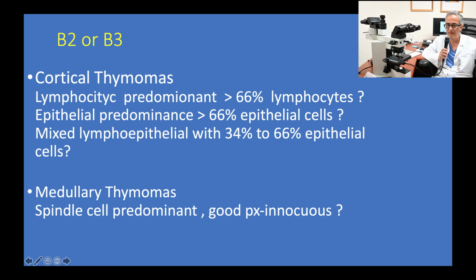Diagnosis. To classify, you have to consider that thymomas can be cortical or medullary. Cortical, if you see more than 66% lymphocytes, is a lymphocyte-predominant thymoma. If you see more than 66% epithelial cells, it is epithelial predominance. If you have between 34 and 66%, it is a mixed lymphoepithelial thymoma. The medullary thymomas are another story completely different. They are generally spindle with a very good prognosis. In this tumor, the amount of epithelial cells is variable, but in some nodules it is definitely close to 100%.